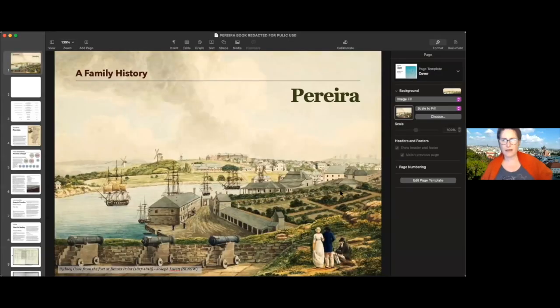Just to give people an idea of what you can do in Pages. This is a redacted version of something I have done recently for somebody. Oh, wow. Family history of the Pereira family.